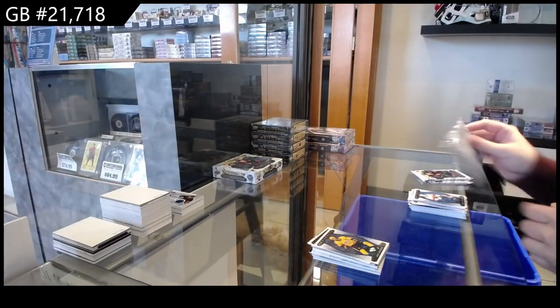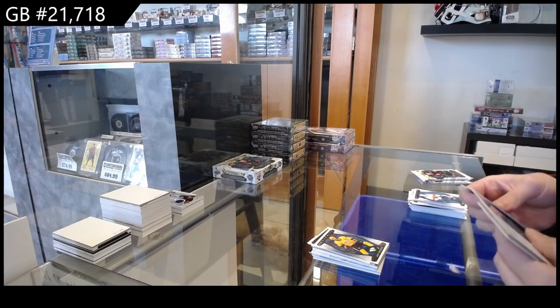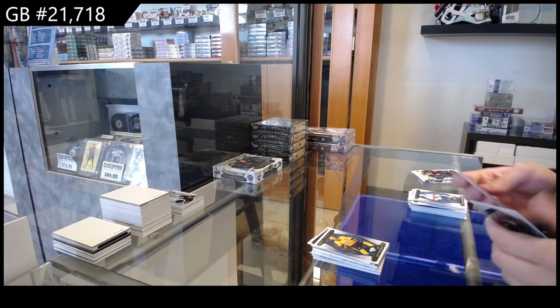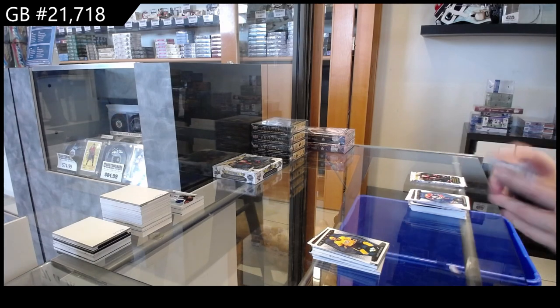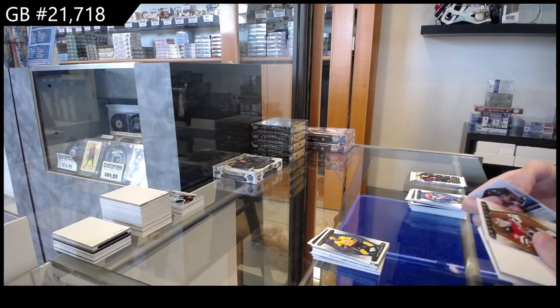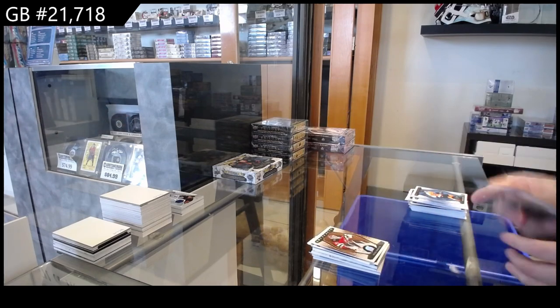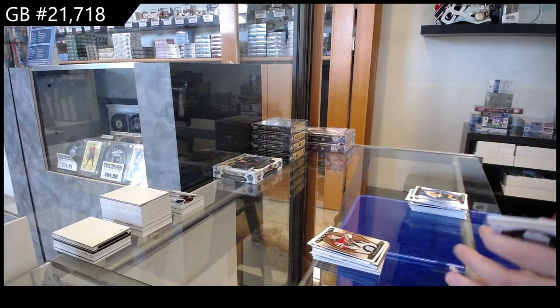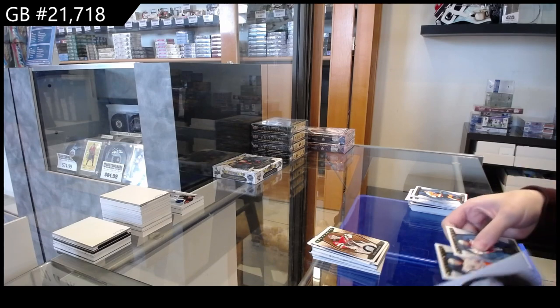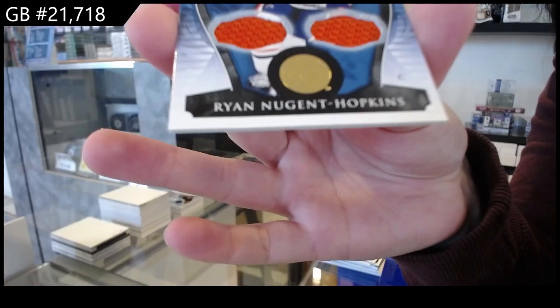Number to 10. We have a base pack, that's random. We have a wood parallel or a leather parallel of Vanecek for New Jersey. And we have a dual jersey, number to 249 for Edmonton, Ryan Nugent-Hopkins.